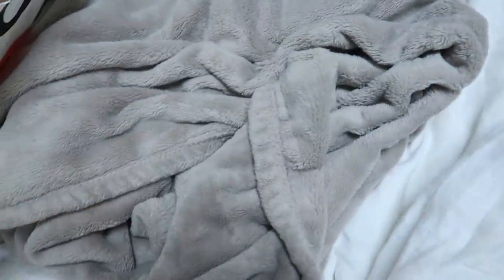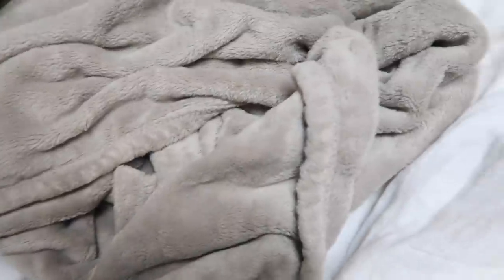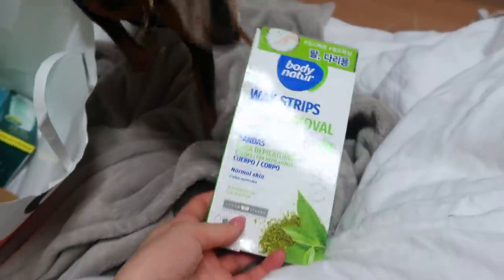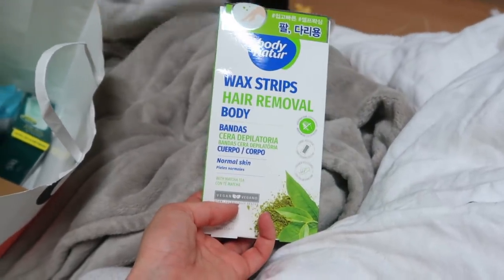I just got some cotton pads, also got some Cleo, also got some socks from Daiso, and my favorite little puff pad. I got some wax strips. I've never used these before. I've never even seen these in Daiso. I guess I just missed them.